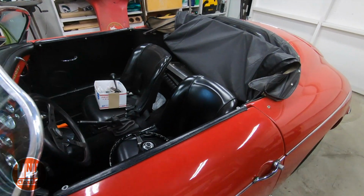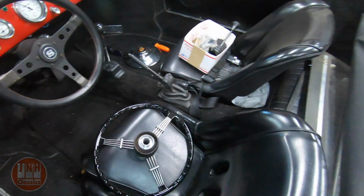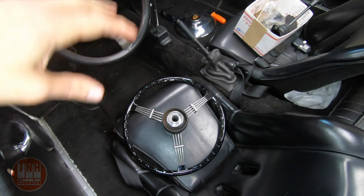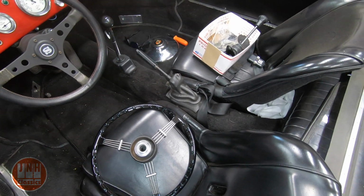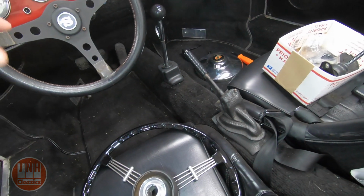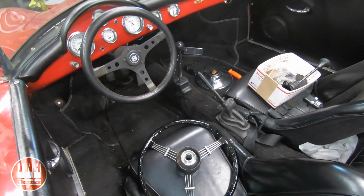I've got a few things left to do. I've got some stuff here that I'm going to be installing soon, maybe today. So I've got a new steering wheel, a stock style shifter to put on it, and a replacement throttle pedal. That one's kind of messed up.